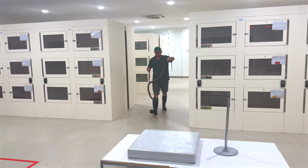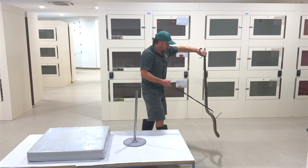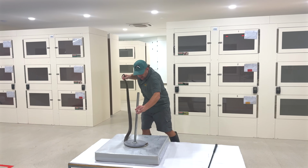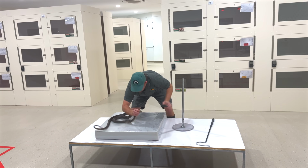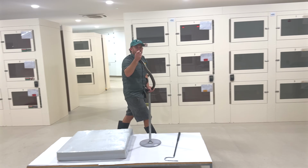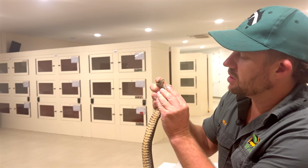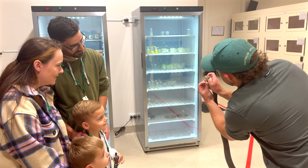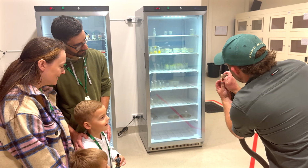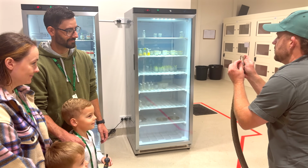Ooh, see that? Tried to bite me on the chest. Not very nice. And believe it or not, this is one of the quieter of the Eastern Browns. Very defensive snakes. Very hard to handle. So you can come in now and have a bit of a closer look. You can see the venom sitting just there. Just that liquid. Very, very dangerous stuff. So this is the second most venomous snake in the world.